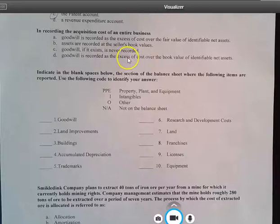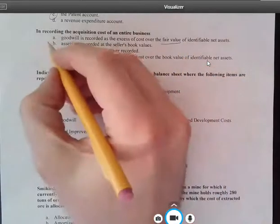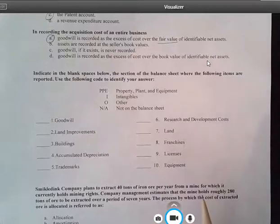Goodwill is recorded as the excess of cost over the book value of identifiable net assets. Okay, so we've got two choices here, B and C, that are wrong, and so we need to determine is it A or is it D? Goodwill is recorded as the excess of cost over the fair value of identifiable assets or over the book value of identifiable assets. In this case, we're going to use the fair value. Very easy to get tripped up on that. Okay, so that is our answer.